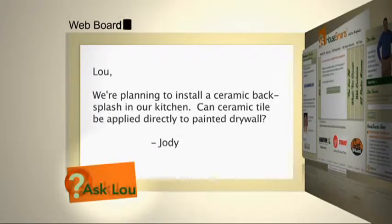Can tile be applied directly to painted drywall? So the answer to your question is yes. Thank you very much for writing. No, I'm kidding. Yes, you can apply tile to painted drywall on a vertical surface like that for a backsplash.